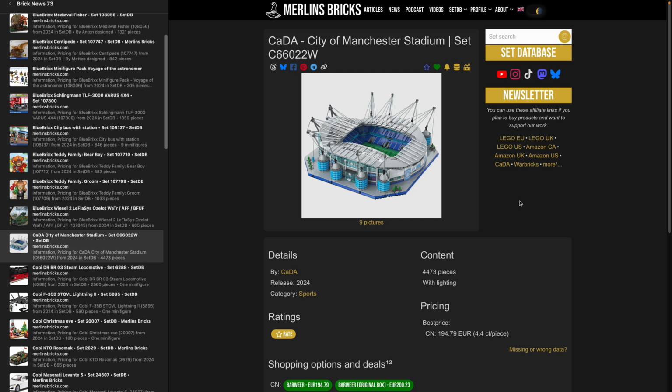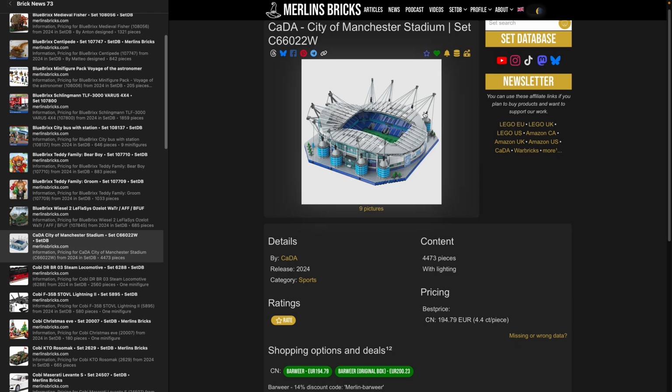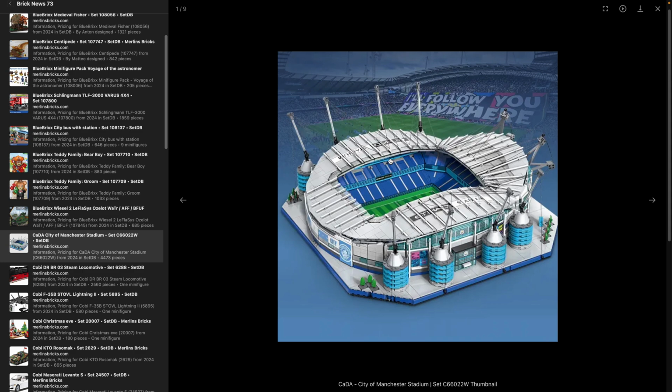Anyhow, let's move on to CaDA, and here's something that I definitely want to build. Actually, as you can see here in ZDB, I already have it on my favorites list. Definitely interested in this one, the Manchester Stadium 66022. I actually don't have any information from CaDA itself yet. This is coming from a retail partner of mine from China, who is selling this set for 195 bucks. That's not cheap, but it has 4,473 pieces, which is interesting.